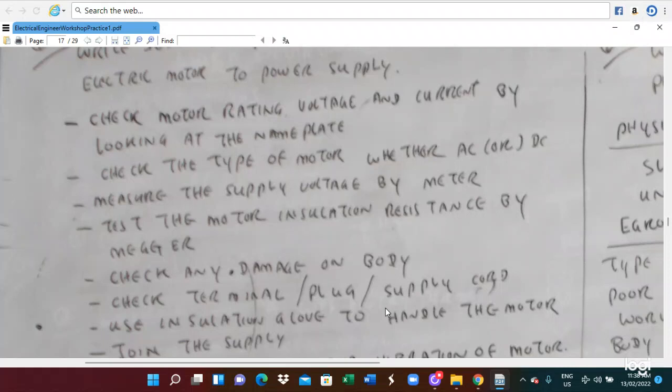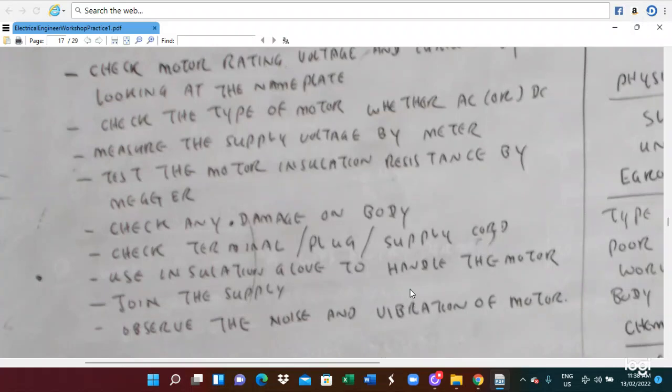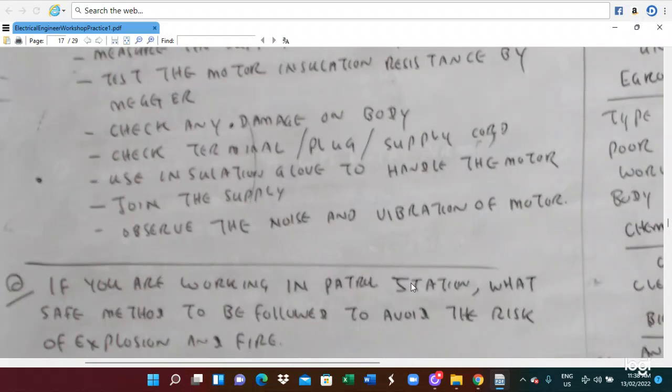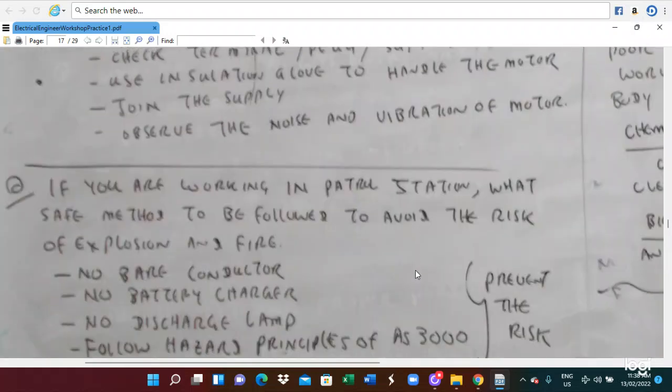Whether it is AC or DC, you have to measure the supply voltage with the meter. You have to test the motor insulation resistance with the megger, and check for any damage on the body. You have to check the terminal plus supply cord, use the insulation, and then handle the motor and join the supply. You need to observe the vibration of the motor.